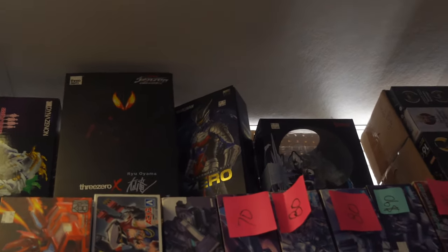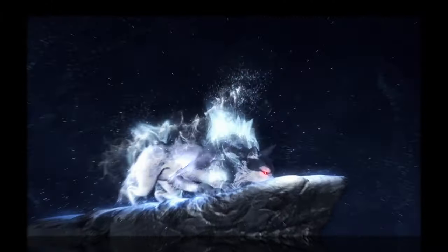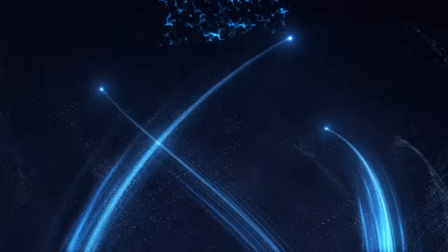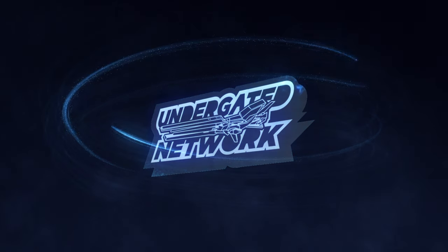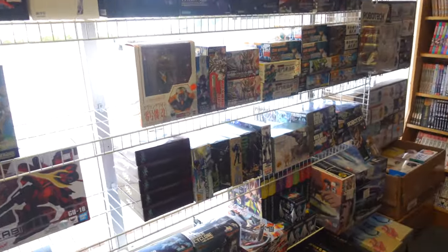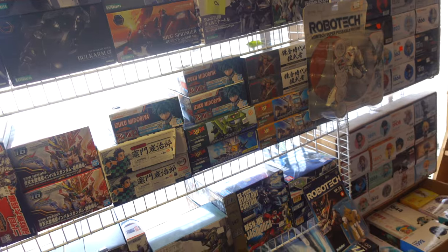3-0 figures of the Ultraman Zero and the Bale. So this is Trilogy. We've been talking about this shop. This is a pretty dope store up in the Virginia Beach area. Here's some of the kits they have.